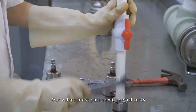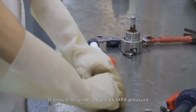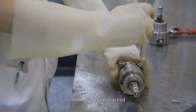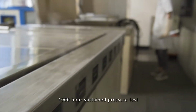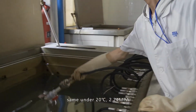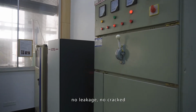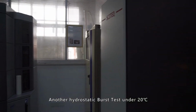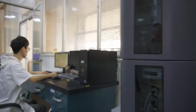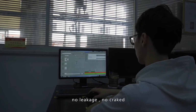Our valves must pass some special tests, such as the 1-hour sustained pressure test. It should be under 20 centigrade temperature, 2.66 MPa pressure, last 1 hour, no leakage, no cracks. And the 1000-hour sustained pressure test, same 20 centigrade temperature, 2.24 MPa pressure, last 1000 hours, which is 42 days, no leakage, no cracks. Another is the hydrostatic burst test, under 20 centigrade temperature, within 60 to 70 minutes the pressure should reach 3.31 MPa, and no leakage, no cracks.